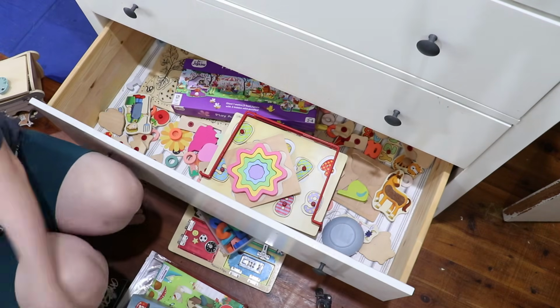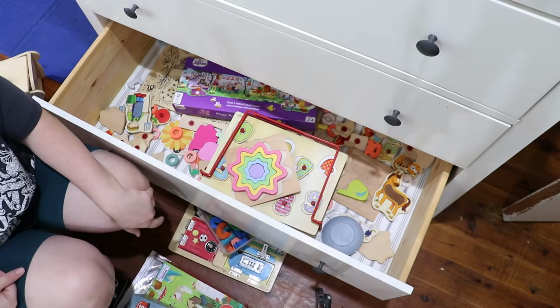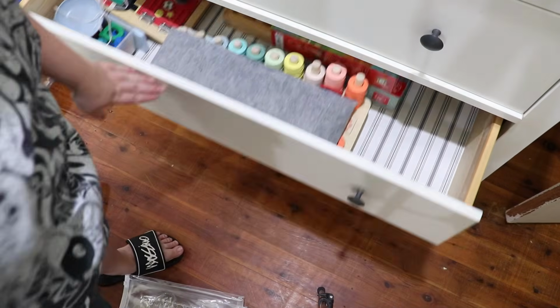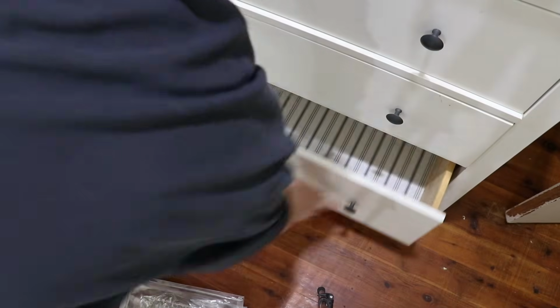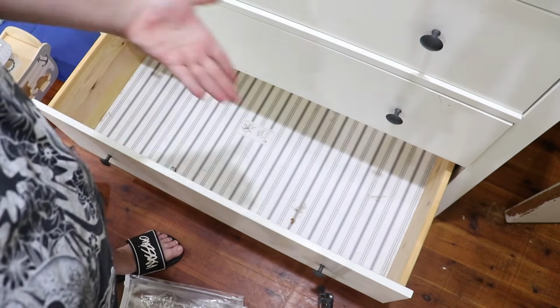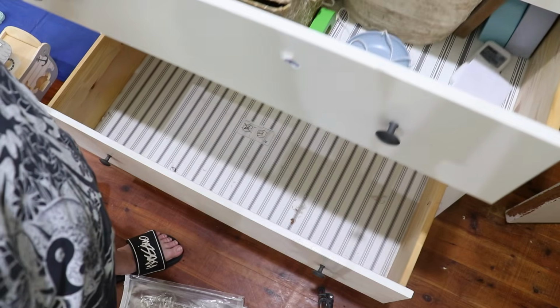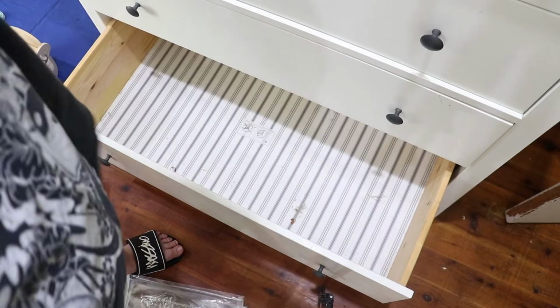But I'm really glad with where we're at, and I completely emptied out this drawer, which you will see later on, and I moved it. I just moved it up a level and I was able to get rid of that. So I feel like it's progress, right? We're getting there. It's less and less. And mark my words, baby, she will be out of my room at some point.